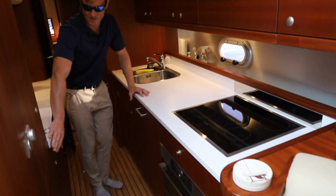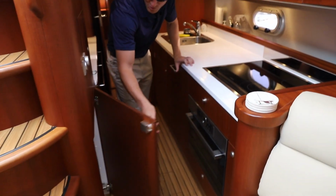All the creature comforts of home. You got your dishwasher, there's more appliances in here. There's your washer dryer.